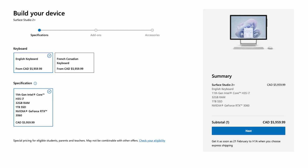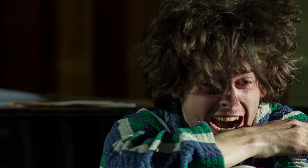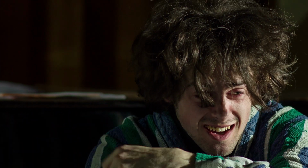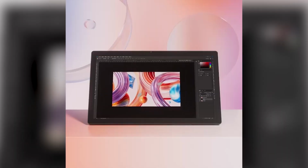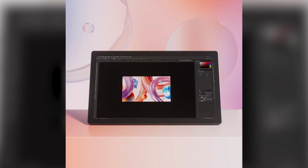In comparison to Microsoft Surface Studio 2 Plus, which comes in at 5,959.99 Canadian dollars with an NVIDIA GeForce RTX 3060, 4.5K resolution and a ludicrous 11th Gen i7 chip. Not the good kind of ludicrous, like woo, that's crazy good, but the bad kind, like that's bonkers that they would put an 11th Gen chip in a supposedly pro device. Ludicrous. I would say the option for something in the Huion Pro 24 price range is a great option for most.